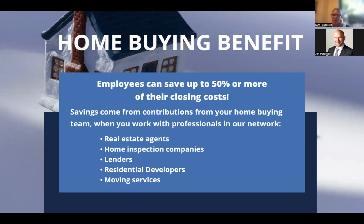So again, you don't have to be a first-time home buyer. We've had employees use this benefit multiple times. Using these benefits, you can achieve a significant savings on your closing costs. And these savings come from your home buying team. That would include real estate agents, home inspection companies, lenders, residential developers, and moving services.